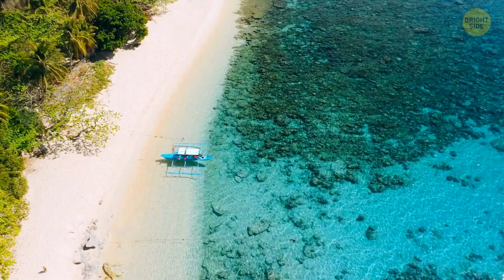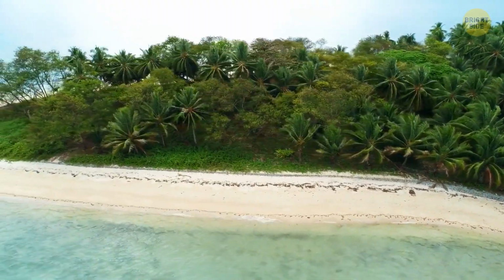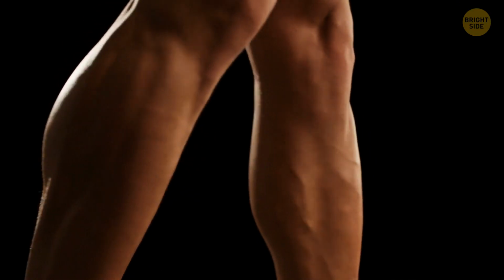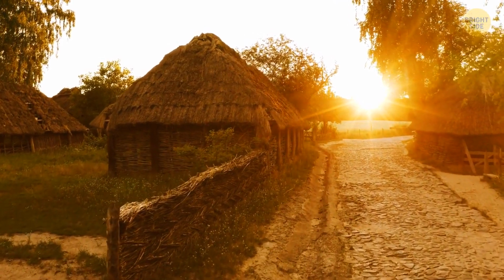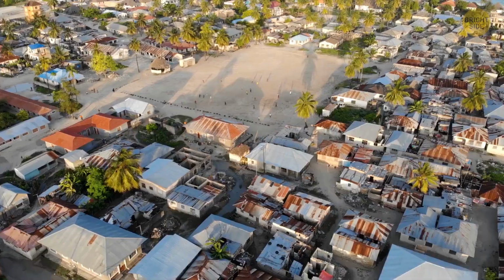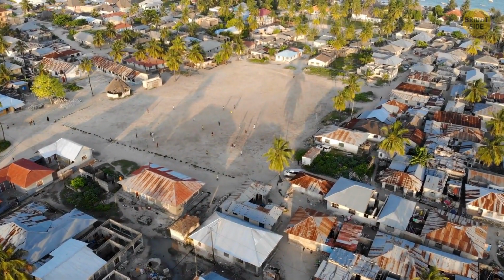The island actually rejects the fruits of today's advancements. There are no cars in sight, since the locals get around on foot or by bicycles. No wonder their legs have great definition. They thrive without running water, internet, or shops. The only school on the entire island is powered by solar energy with a backup generator. And what's awesome is that it's the only school in the state that's powered by the sun.